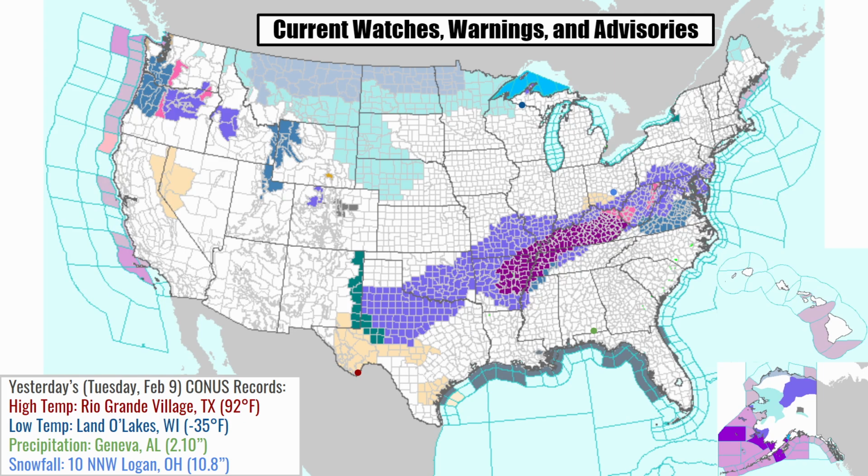And your low temperature was in Land O'Lakes, Wisconsin. They got to negative 35 degrees. That's that dark blue dot in northern Wisconsin, closer to the southern part of the UP of Michigan. And then in Geneva, Alabama, they got 2.1 inches of rain yesterday, and that was the highest rainfall report in the continental United States. So they definitely got a lot of rain, especially mainly from thunderstorm activity that rolled throughout those areas.